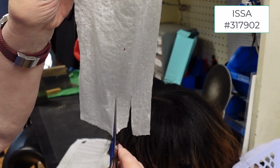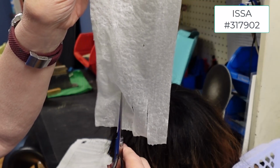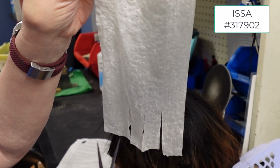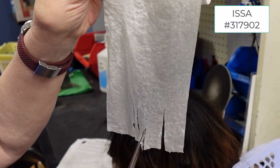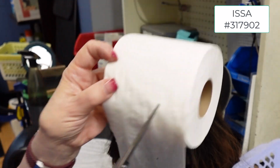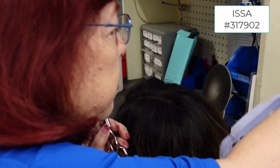This one, you see that? I don't like the way that's cutting. You see how ragged that is? So he hasn't passed. We'll see how it cuts hair, but this is not passing. The cutting is everything. It's possible I could tighten that screw and it would work. Let's try it.